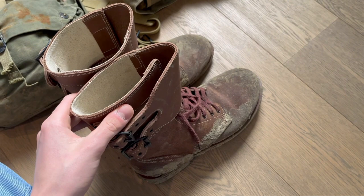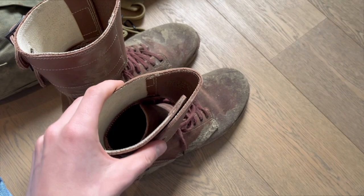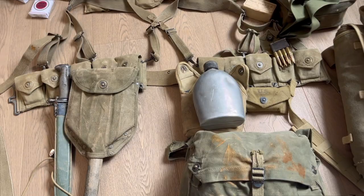You can also see the regular boots without the leather part here, so with leggings, but really not a lot anymore. So now let's get over to the belt setup. It's a pretty heavily loaded belt, as you can see, but it carries everything you could need. So let's get started. Let's start with the belt itself here.